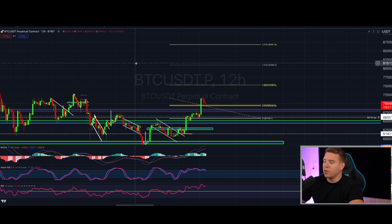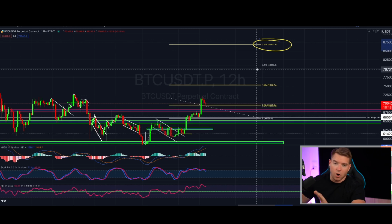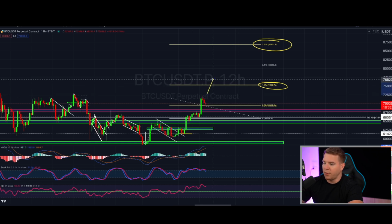And that is actually also what I wanted to talk about when it comes to Bitcoin on this 12-hourly chart. When we're looking at the Fibonacci extension levels, the level that I'm eyeing is the $86,800 level, hence almost $87,000, that I believe is the next stop for Bitcoin once we're breaking the all-time high, because I believe this 1.618 will not give us any resistance once we're breaking above 74. I think we are just breaking through that.